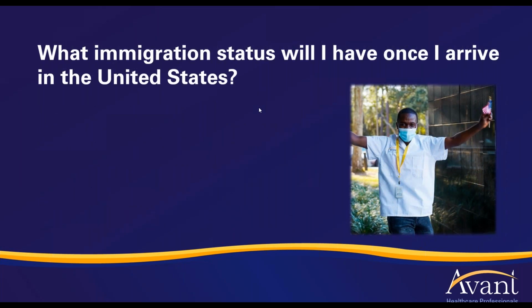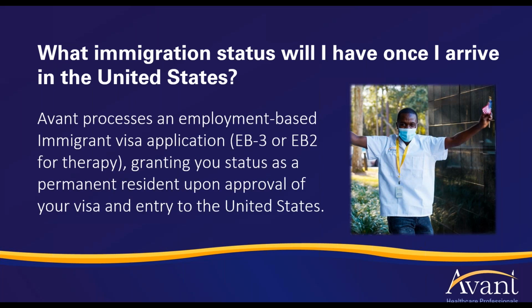Okay, so what immigration status will I have once I arrive in the United States? We are filing our nurses and all of our healthcare professionals for a green card, which is an immigrant visa. So once you arrive in the US and you enter on that EB3 visa, you will be a permanent resident of the United States. The same applies for your eligible family members. They are included on your petition, and on arrival, they will also be permanent residents of the United States.